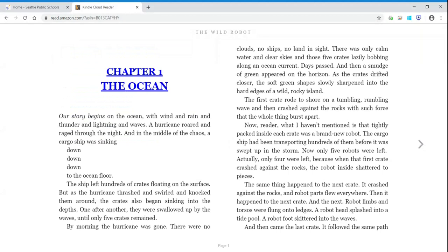The ship left hundreds of crates floating on the surface, but as the hurricane thrashed and swirled and knocked them around, the crates also began sinking into the depths. One after another, they were swallowed up by the waves until only 5 crates remained. By morning, the hurricane was gone. There were no clouds, no ships, no land in sight. There was only calm water and clear skies, and those 5 crates lazily bobbing along an ocean current.